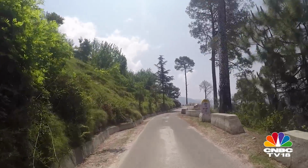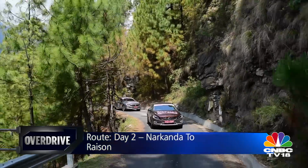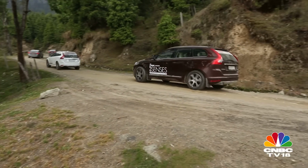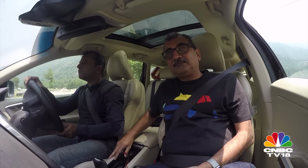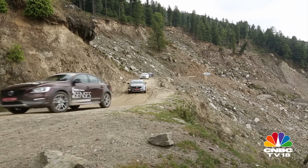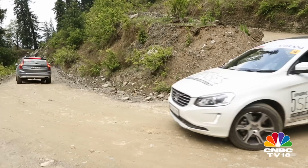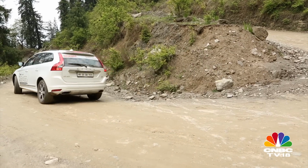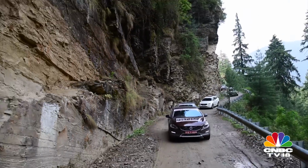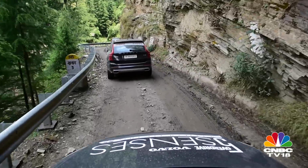From Narkanda, we began climbing up again towards the formidable Jalori Pass, which lies at 10,200 feet above sea level. It's the highest we will get to on the 5 senses drive. Jalori is clearly a reminder to us city folks why we head out on a Live Life in Overdrive experience. From Jalori, the eastern descent towards Raison is just as hard as the climb up. The road is slushy, bumpy and steep in places, but it's also perfect for the participants to try out Volvo's driver assist technologies like hill descent and adaptive cruise control.